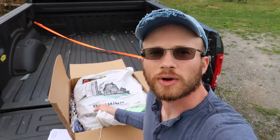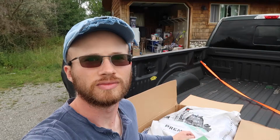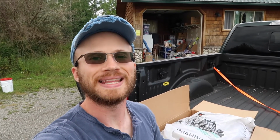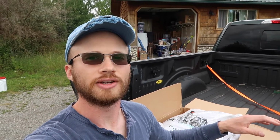So this is certified organic alfalfa pellets. I ordered these pellets because I couldn't find any organic alfalfa hay locally. So why alfalfa? Well, the lambs are growing still, obviously. They're not full sheep, they're lambs, so they're still putting on a lot of muscle mass, which means that they need protein. And they can't get enough protein from just the grass alone.